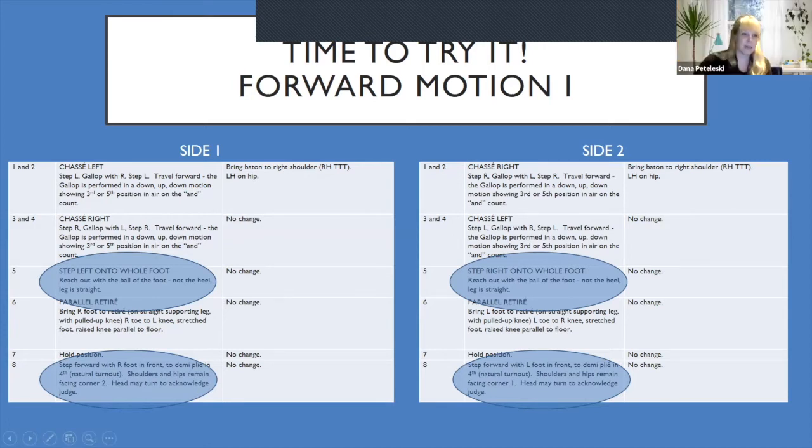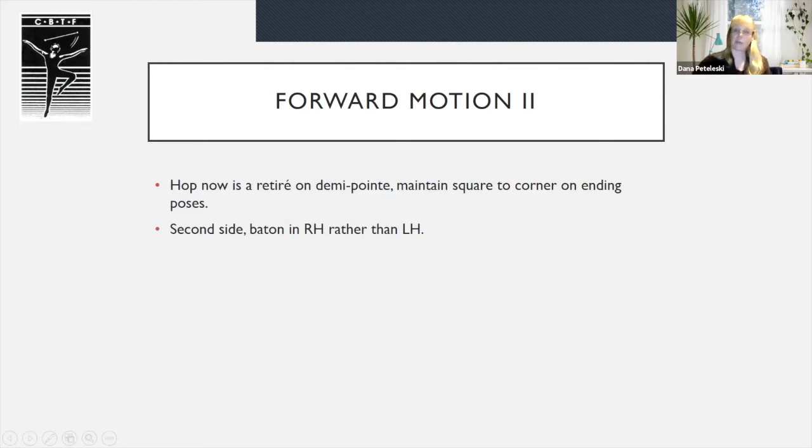Good. Okay, so we will move on to forward motion two. Now with forward motion two, we have taken out the hop, as Maureen mentioned, and it's now a retiré on demi point. And again, maintaining square to the corner on the ending. And on the second side, the baton is in the right hand rather than the left hand. So we'll take a look at the video and then Maureen will walk us through it.